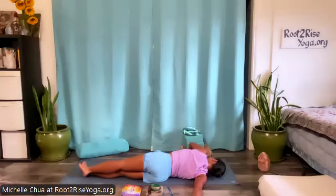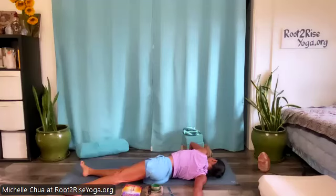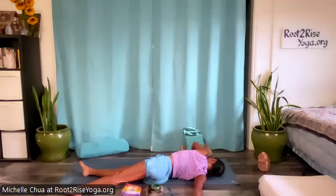And then notice how far you need to lean back in order to feel a balanced opening in the front of your right shoulder. Can you use the way you breathe to help relax your body, especially the area of your shoulders and neck, your jaw, your eyes?